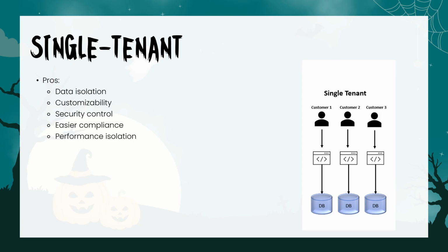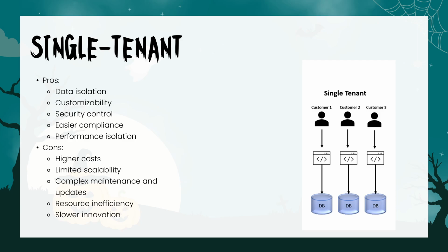Well, what are the pros? You have good data isolation. You can customize, of course, the environment pretty well. You have good security control within that single environment for the customer. It's easier to deal with compliance, and of course you have more performance isolation. But the cons are higher costs. You need to set up and buy an environment for each customer. You have limited scalability.